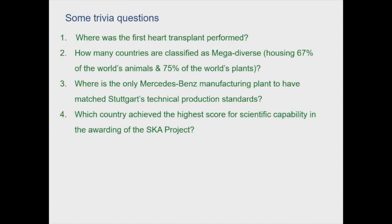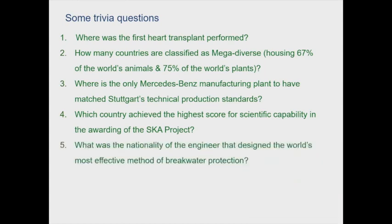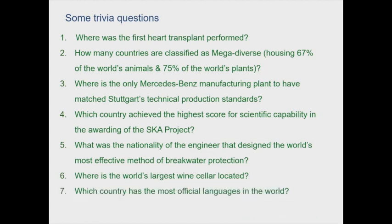Came first. The migration of South Africans to Australia, of course, has had a beneficial effect on the world labour market because it has increased the average IQ of both countries, I've been told. What was the nationality of the engineer that designed the world's most effective method of breakwater protection? That was Mr. Kruger from East London. Where's the world's largest wine cellar? That's Paarl, Ons gaan Parel toe. In the Western Cape, we have the most official languages in the world.